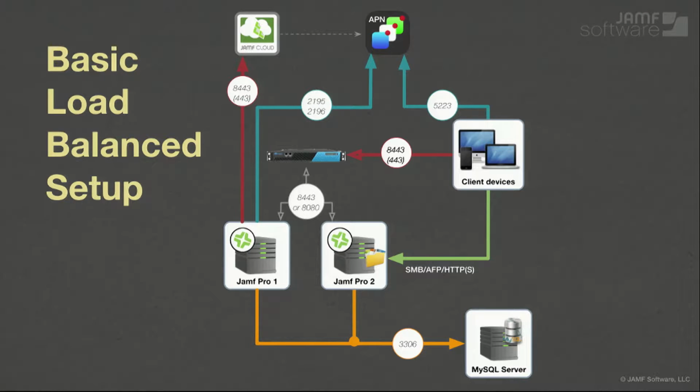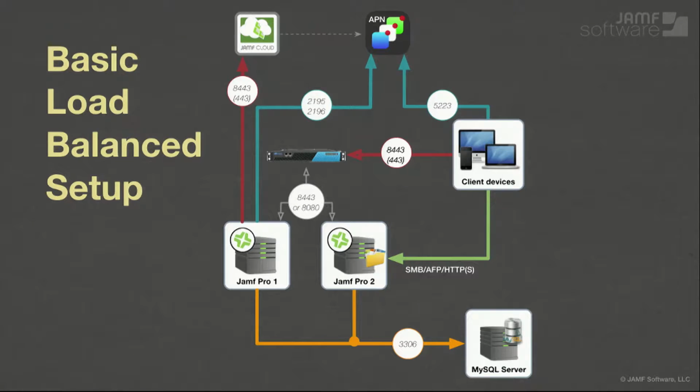Obviously our client devices are going to be pointed at the JSS URL, which is going to terminate at the load balancer. So we've got questions of, are we going to be terminating our SSL at the load balancer, and then what becomes of that traffic? Right? In this diagram, we can see that we're having secure communication to the load balancer, and then the communication between the load balancer and our Jamf Pro servers might be secure over 8443, or you may choose to terminate SSL at your load balancer and then have HTTP traffic directly to your devices. So there's a lot of considerations there.